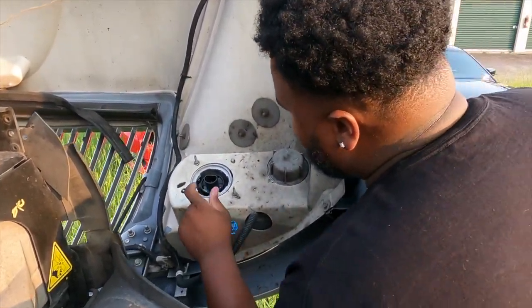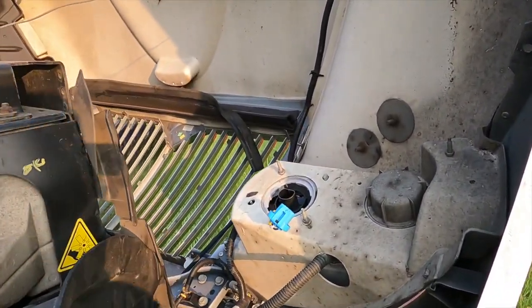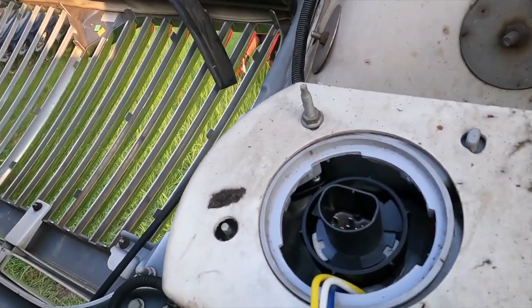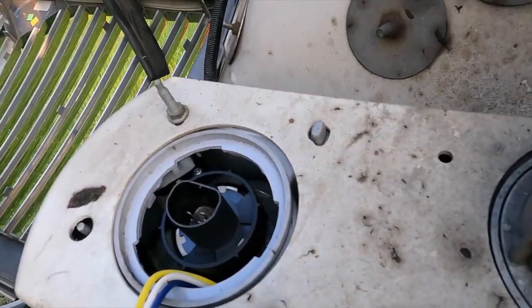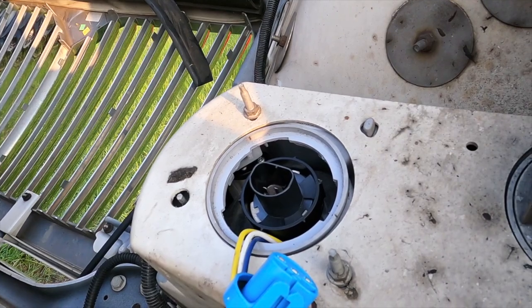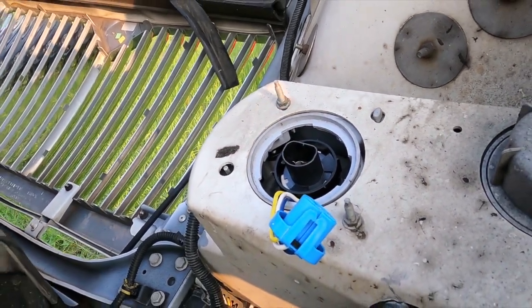All right. Now before we take that out, let's make sure we got the right thing. Yeah, this is the housing, and it should be a real quick, simple, plug and play replacement. Take your time. You don't want to rush it and mess up something that you can't fix. But let us check to make sure we got the right stuff before we make any big changes, and we'll get back with you. 2 hours later.